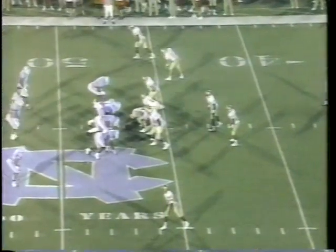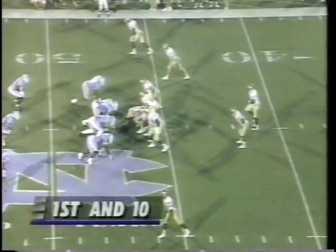But we got the first drive. We moved the heck out of it, but then we started fumbling. We started fumbling the ball and we just stop ourselves all the time. Very uncharacteristic. Four turnovers in that football game.